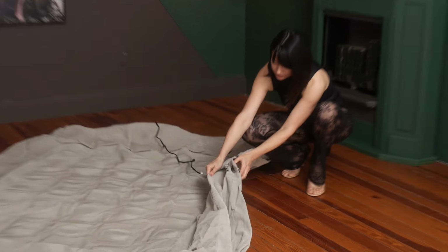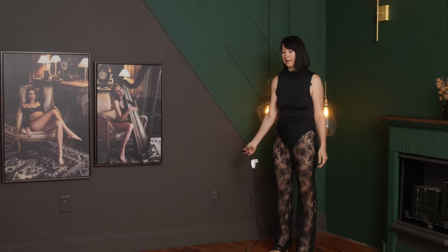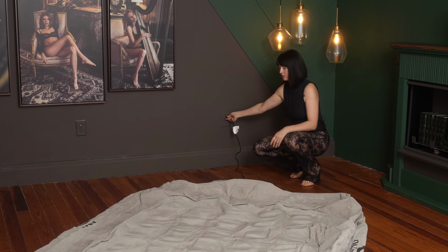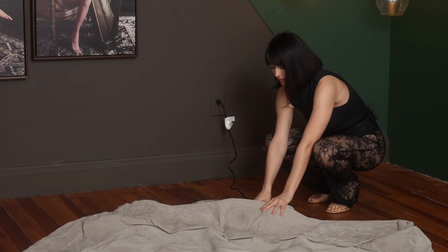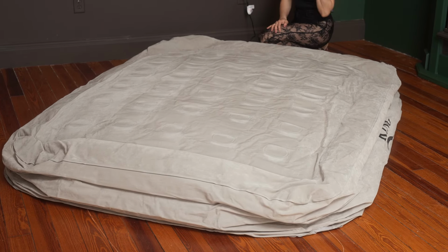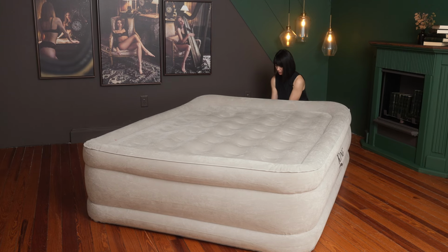This specific one is by King Coil, and it's good quality, and you can inflate and deflate it by just plugging it in. So it's very, very convenient, very easy to use. All you have to do is plug it in and press the power button, and that's it. And it's ready to use.